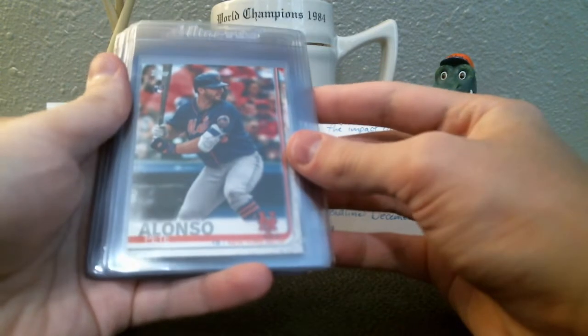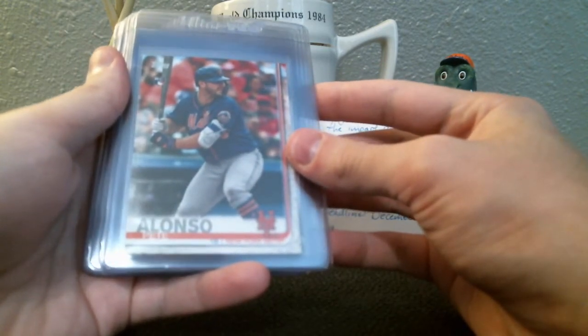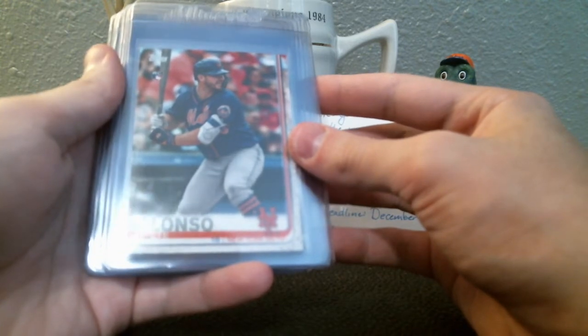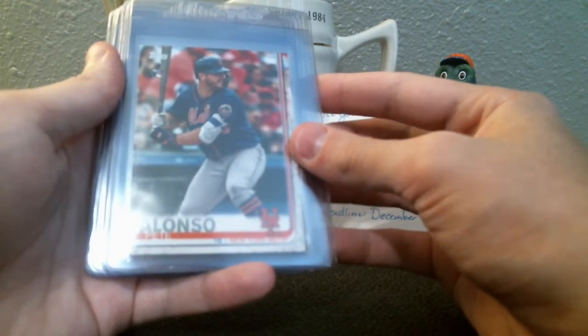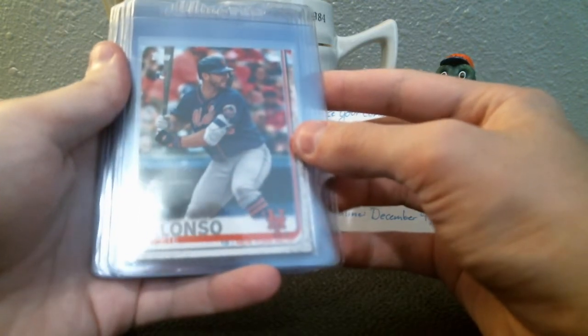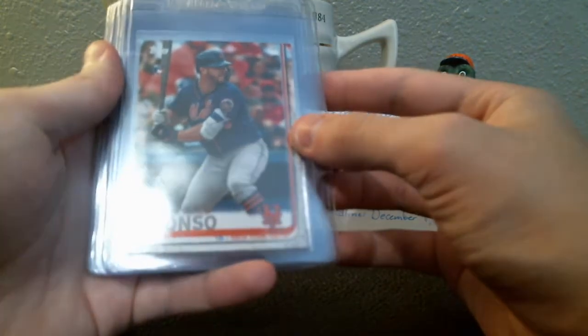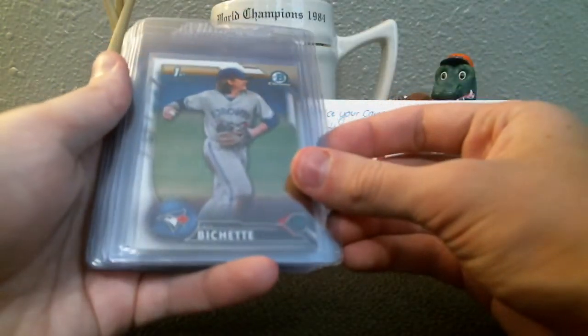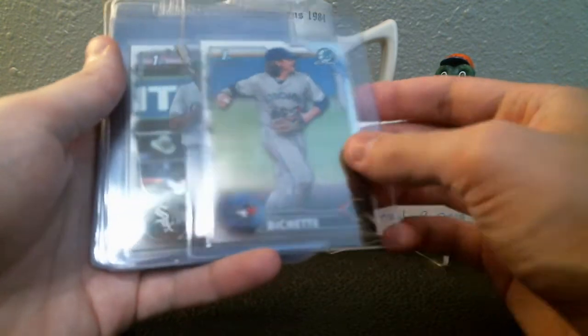Not all of these will go in this submission because some of them are above the value threshold that I believe PSA will accept on the basic submission, so they'll have to wait. But I did get this Pete Alonso rookie from a Series 2 box not too long ago that I'm going to go ahead and submit. These ones I'm going to probably hold until the start of the season, or at least if they get off to a hot start in spring training.